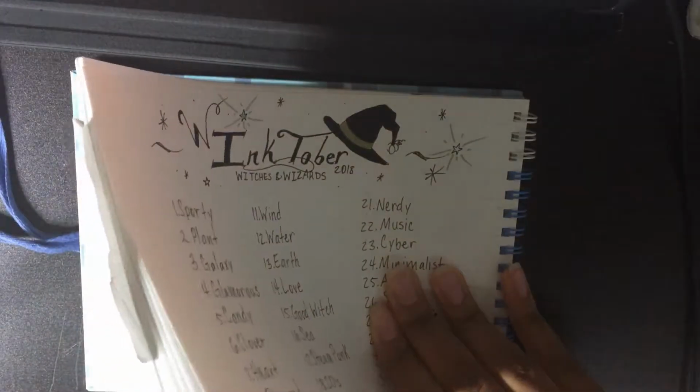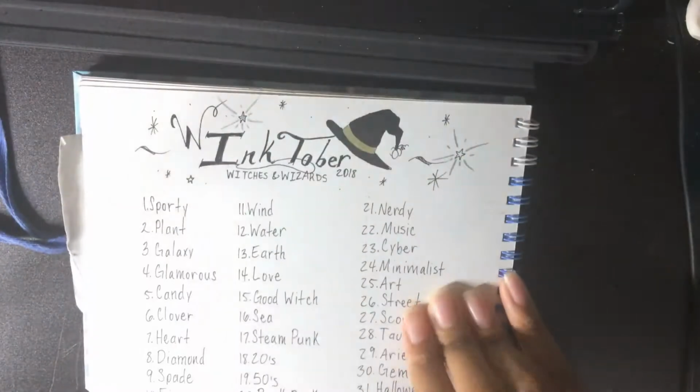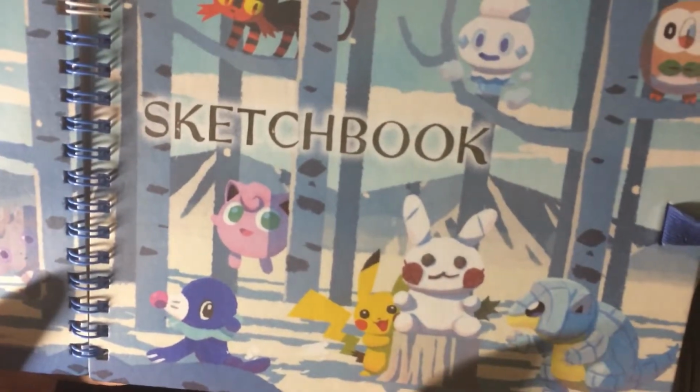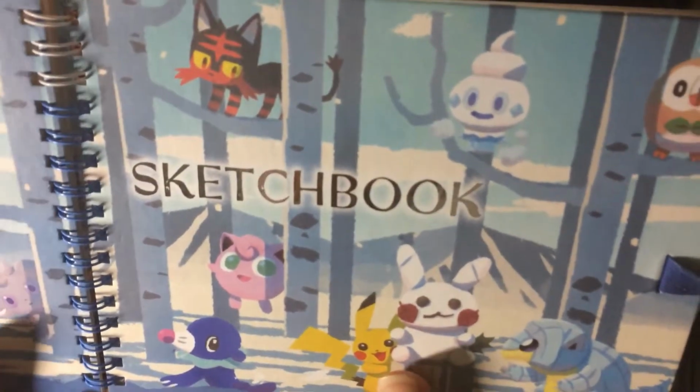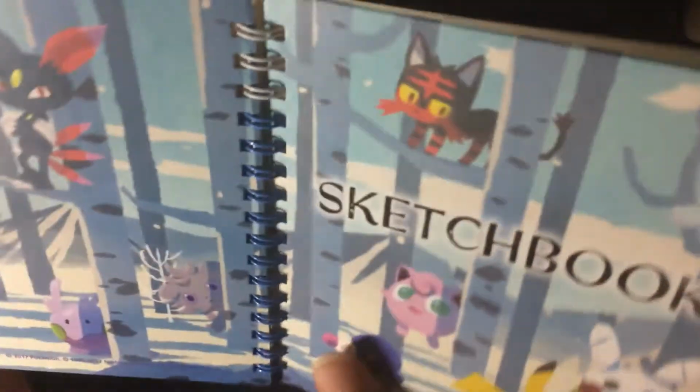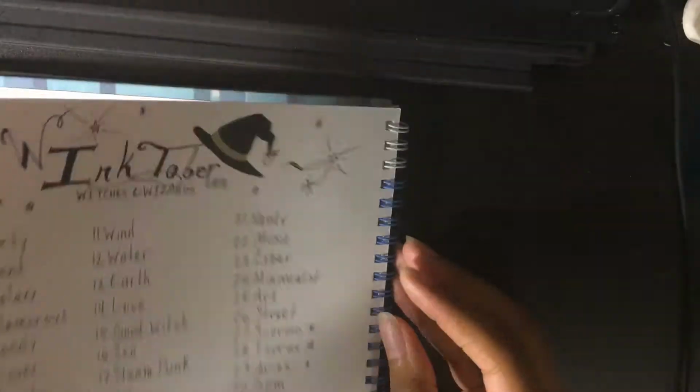So this is my concept sketchbook. It's from Pokemon Center because I like Pokemon and it's super cute. I like to buy sketchbooks, but I want to make sure that I use them. So even though this one is really cute and it's a hardbound and everything, I was like, okay, let me put it to use. So I did my concept sketches for Inktober. So yeah, there's the list. This is one I came up with, the very first Inktober concept. It looks really dumb because there's hardly anything on there.